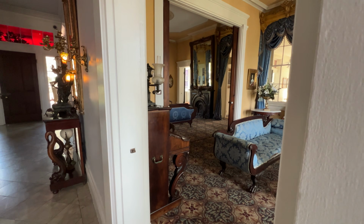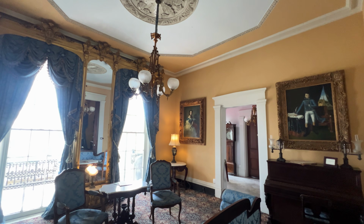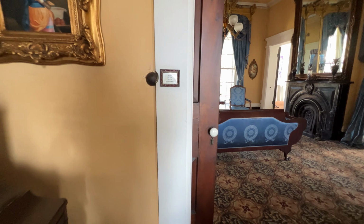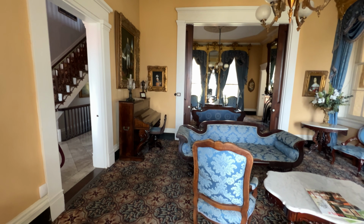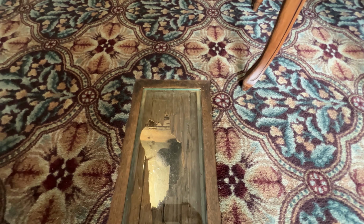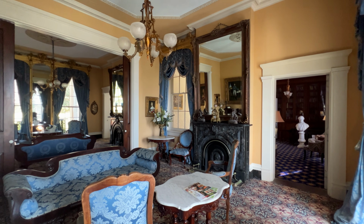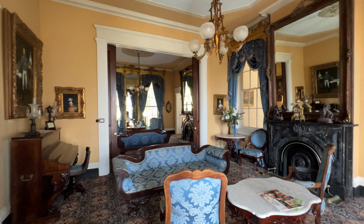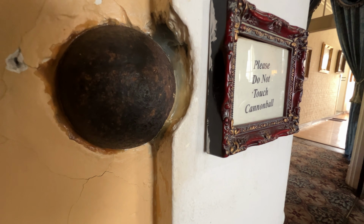And this is the gentleman's parlor. As I said, there was some cannonball fire that came through the house during the siege of Vicksburg. One cannonball was able to be saved in the wall right there, and there's another one in the floor. They say Elizabeth kept the damage that was done to her house because people were really hard on her for leaving her house. So she said, let's leave that there so they can see that my house actually was damaged. The gentleman's parlor is a mirror for the ladies' parlor, which is in the next room. The gentlemen would come in here and they'd close those pocket doors and they would smoke and they would drink.